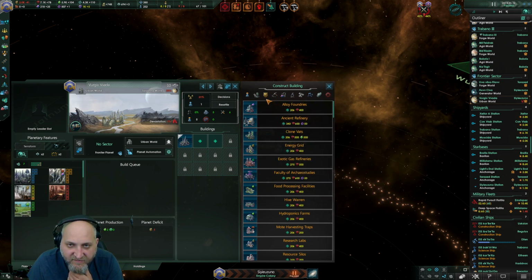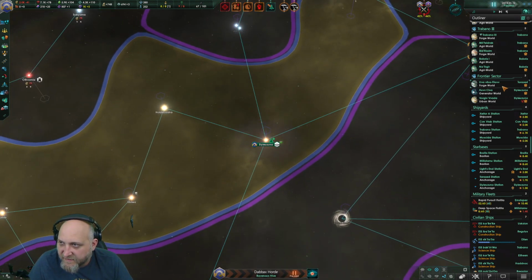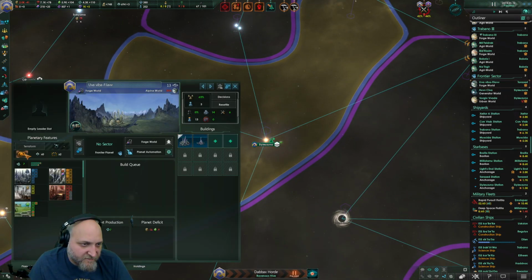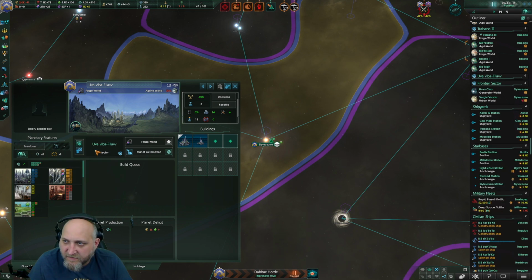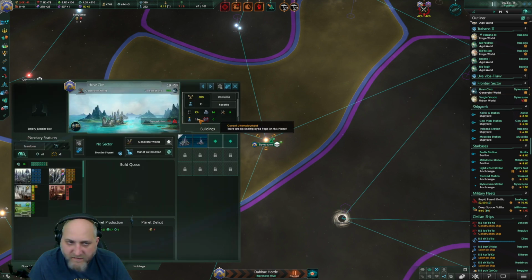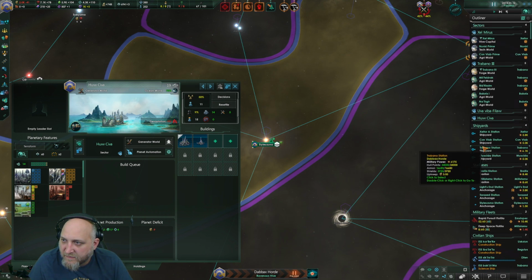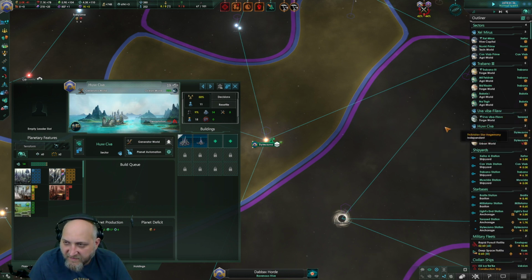Where are the Hunter Seeker drones? Oh, this is an ability. It'll take care of itself. It'll be okay. I do want to see if they'll form a new sector. I think they just did. We have to give it a second, I think. Yeah. So there's two new sectors there.